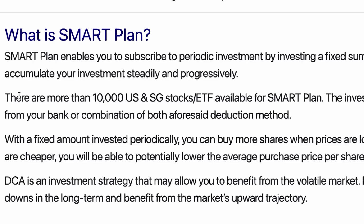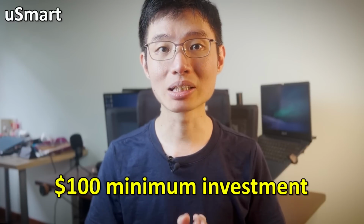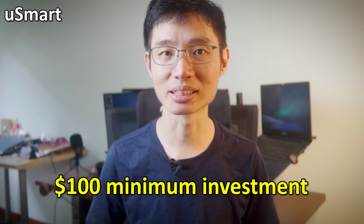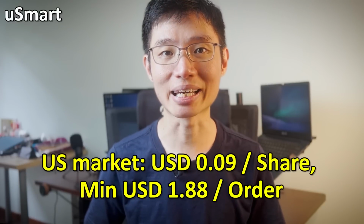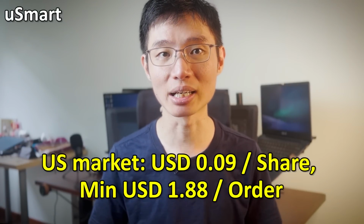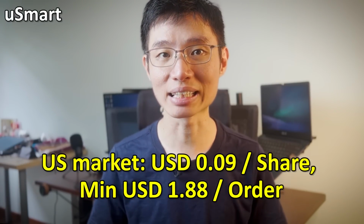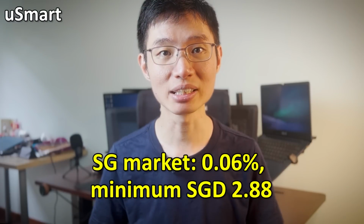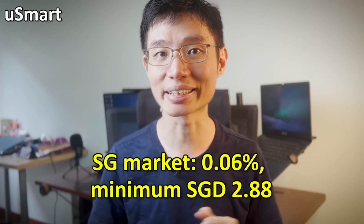Next, uSmart. uSmart's auto invest feature is called Smart Plan. The unique thing about uSmart is that it not only offers auto DCA for US stocks and ETFs, it's also available for Singapore stocks and ETFs, something that not many other brokers have. The minimum investment starts at $100, which is slightly higher than most brokers. As for the fees, for the US market, they charge 0.9 cents per share, minimum $1.88. And for the Singapore market, they charge 0.06% fee with a minimum of $2.88.